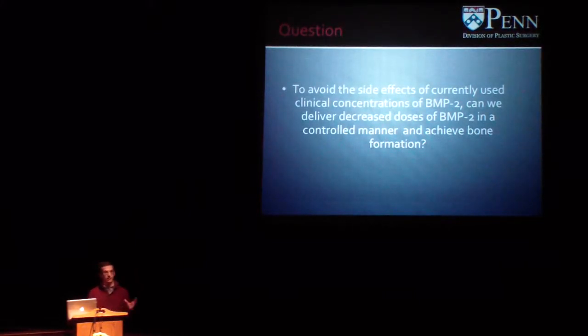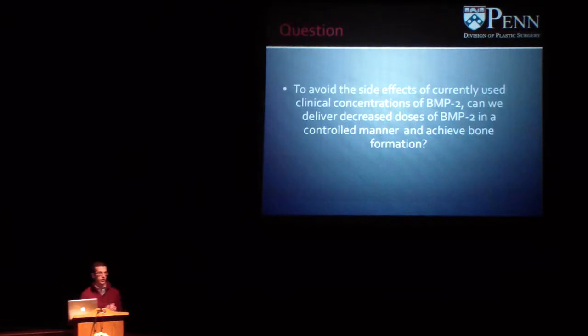So this is our major question: can we avoid the side effects that we saw by releasing the BMP2 in a slow and careful manner as not to overwhelm the body? Because really this is very dangerous. So let's just pause for a moment and look back.